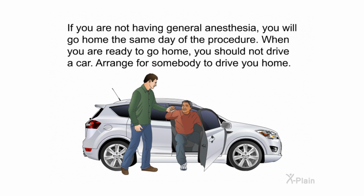If you are not having general anesthesia, you will go home the same day of the procedure. When you are ready to go home, you should not drive a car. Arrange for somebody to drive you home.